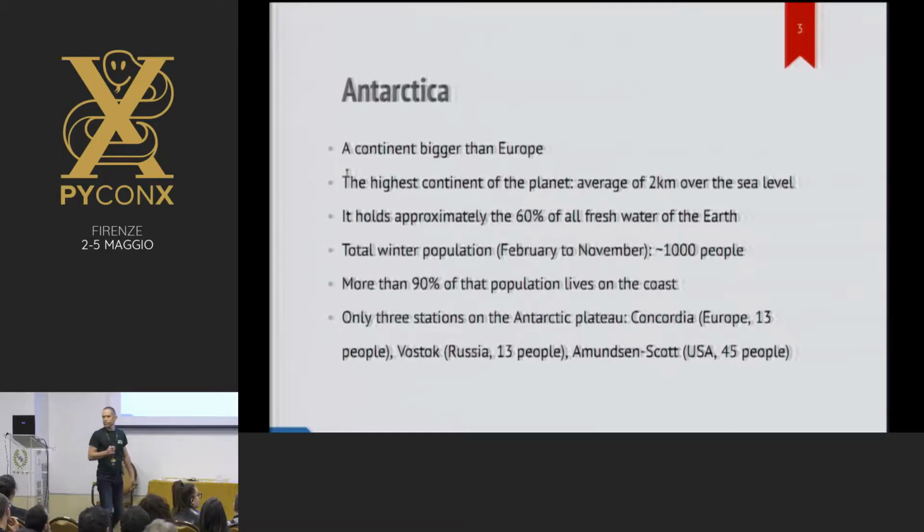And on the continent there is a lot of water. 60% of all the fresh water of the Earth is in Antarctica, and it is the highest continent because the average altitude is about 2 kilometers. And in case all this ice melts, the level of the sea will increase by 60 meters. This means that the geography of the Earth will change drastically.